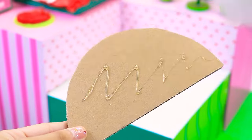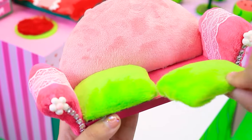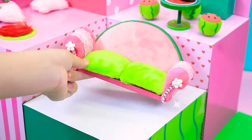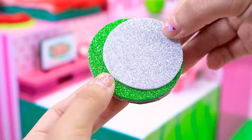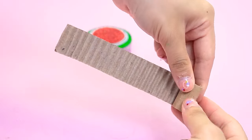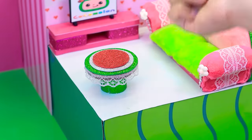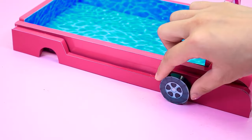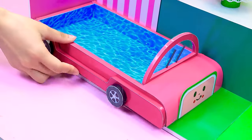I will make a sofa, beautiful sofa! Finally, the Kokomalon carpool. Do you want to swim with me?